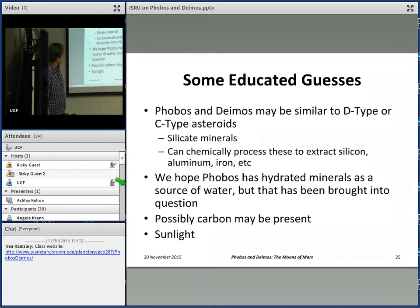We're hoping that Phobos has some hydrated minerals as a source of water. I understand that's been brought into question. This is a really important question that needs to be answered, because what we're going to do on Phobos to support Mars missions is going to center on water, if water is available.